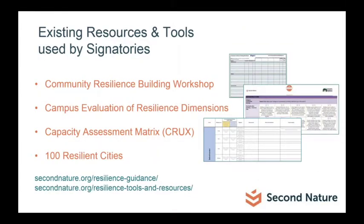So just as a quick reminder, Second Nature has many existing tools and resources that schools are already using. Many schools have used these to complete their resilience assessment, and they can also be used during the planning process as well. And you can follow the links on the bottom to our website to learn more about these particular tools. But I just want to mention it includes the Community Resilience Building Workshop from the Nature Conservancy that a lot of schools have done. And then more recently, we completed a tool that we call the Campus Evaluation of Resilience Dimensions, which is a survey that schools can use for the resilience assessment. And then, also just keep in mind that any of these tools and frameworks can be used in conjunction with the resources that we're talking about today from the U.S. Climate Resilience Toolkit. So I do think that a lot of the existing resources really complement each other very well. Next slide.